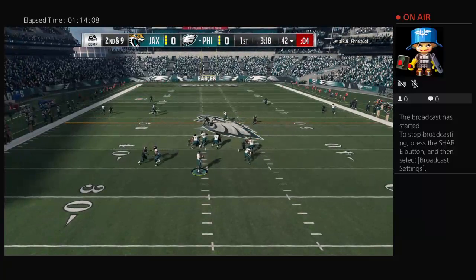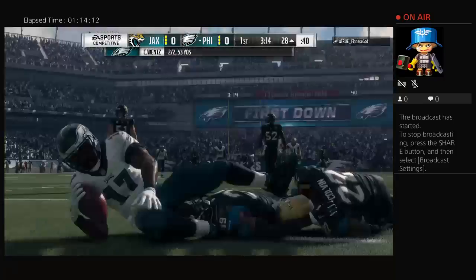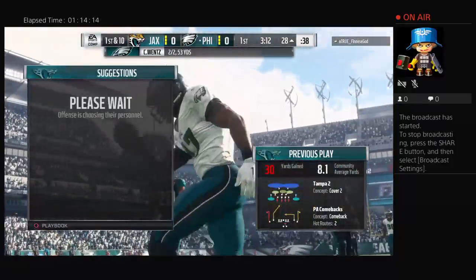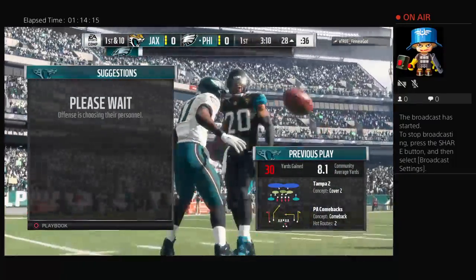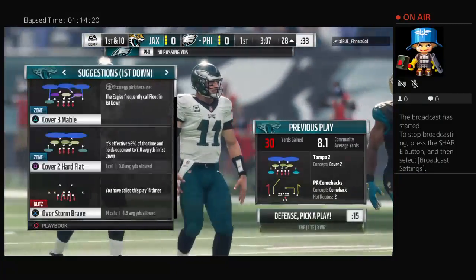Wentz. Jeffrey reels it in over the middle. And he'll be taken down, but not before getting this inside the 30. Give him 30 yards there.